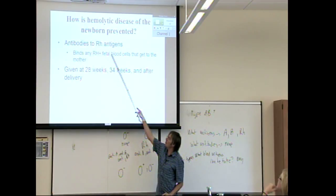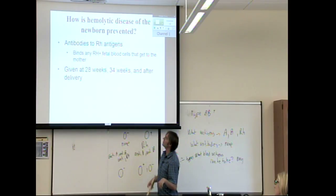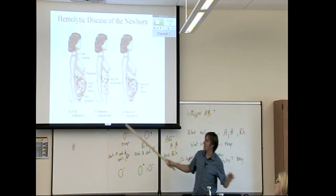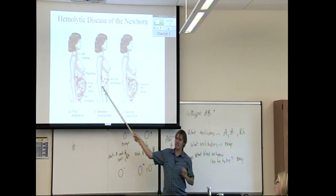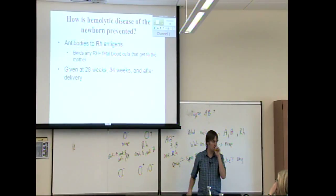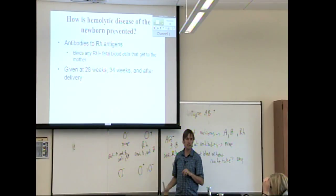So you actually get a shot that has antibodies to the RH antigen, which seems a little strange, right? Because that's what the mom would make anyways. But this is when you're pregnant the first time, and it'll bind to any blood cells that get into the mom and get rid of them. So the mom never makes the antibodies. Because if the mom never makes the antibodies, then you never have this second baby problem. So you inject these antibodies when you're pregnant the first time to get rid of the baby's fetal blood that leaks in there. So 28 weeks, 34 weeks, and after delivery, so 3 times.